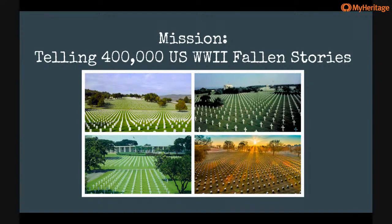The actual number is a little bit up in the air. There was never an official tally after the war of exactly how many there were. It's probably somewhere between 400,000 and 415,000, somewhere in that range. But all these people that served in the war made the ultimate sacrifice and didn't come home. And we want to make sure all of them have a story. Right after the war, or even for most of the first 50 years after the war, it really wasn't possible for that to happen. But with sites like MyHeritage and others, it's now possible to find the information to tell their stories.